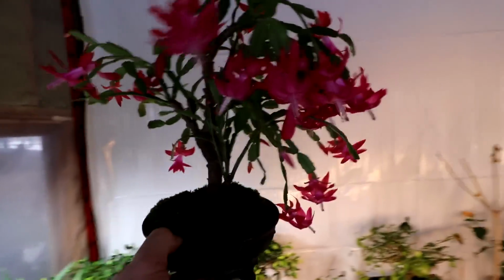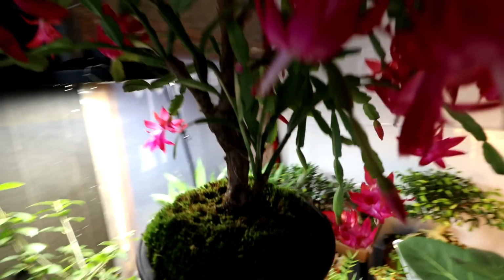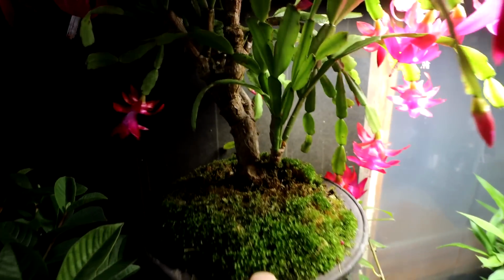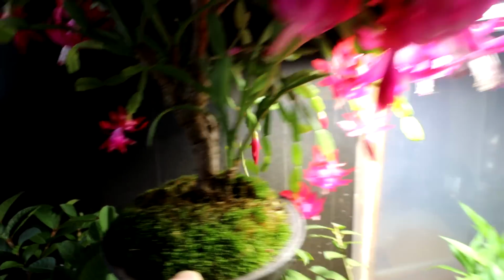It's a pretty cool plant. There it is there. Getting quite a thick trunk on it. I'll try and show you the trunk. I'll bring it over here under the light there. You can see the trunk now on it. Starting to get thick and woody, and it's getting some needles on it.